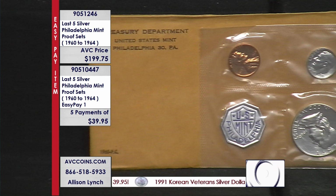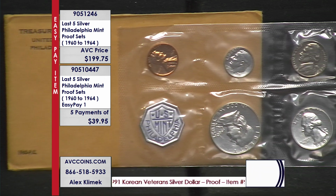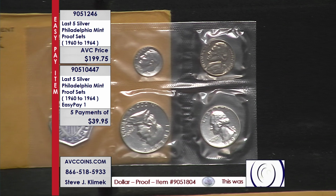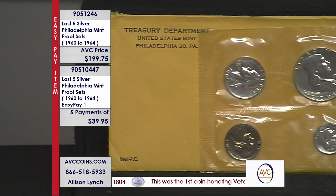Again, today's silver proof sets are over $100 a throw. These are vintage Philadelphias. San Francisco's been making our proof sets since '68. A wonderful thing. For the 25th anniversary of San Francisco in '92, they introduced silver again, 90% silver. All the proof sets today are San Francisco struck.